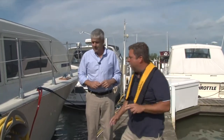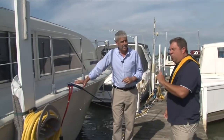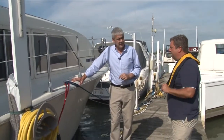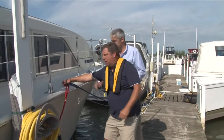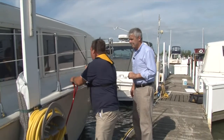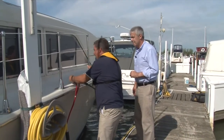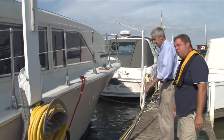Number 1, your most important line is this red line. This is the spring line, the one I care about more than anything, okay? What I'm going to do here in a second, the engines are running, they have been running. Of course, I had the blower on before then. I'm going to pull this in a little bit. Because there's not a lot of wind, we're going to just pull this forward, and I'm going to take this spring line off, and I'm going to lay it right there.